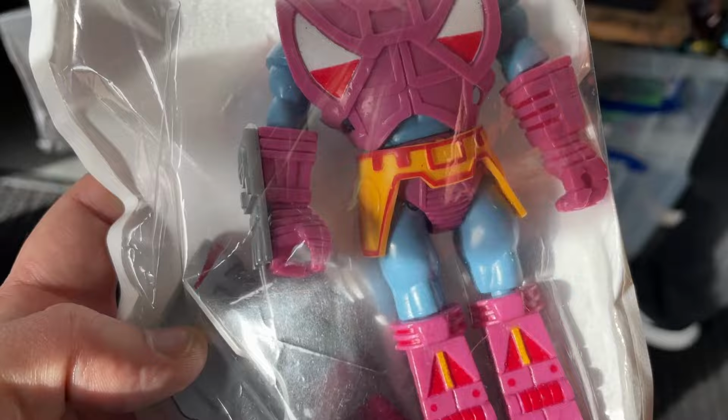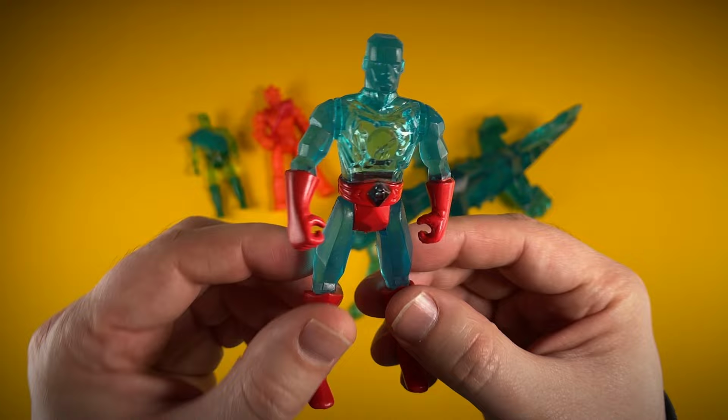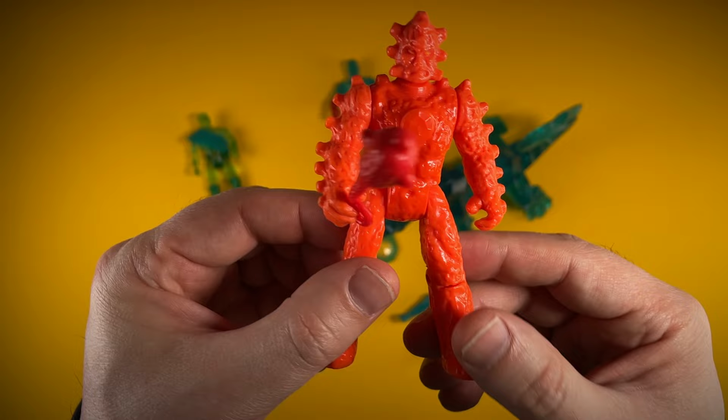The second purchase of the day is this bundle of Remco Kristar figures from Robbo's Toys. Now, these were released in the 80s by Remco. They look pretty cool. Nice translucent bodies. I don't know the names of these characters, but that'll be part of the fun researching and finding out. Also, they're missing accessories, so I'll have to hunt those down.